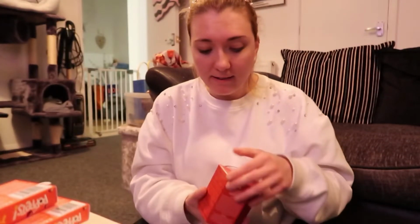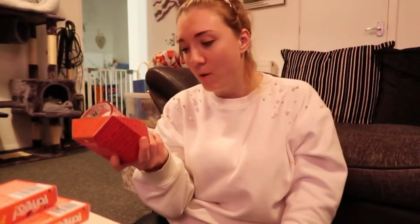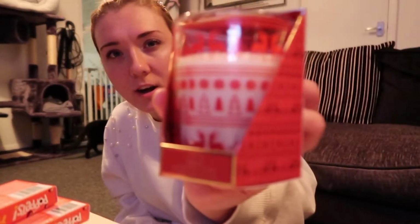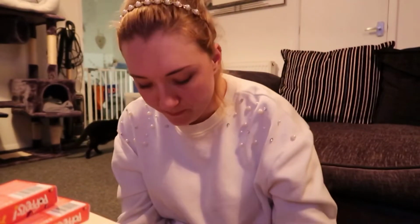And the last two things that I picked up are these candles, and I was actually meant to ask how much they were before buying them. But they do smell really nice, and I picked them up as presents. So I was thinking one for David's mum and one for David's nan. I just think they are really cute, and they've got a really nice Christmassy design on them.